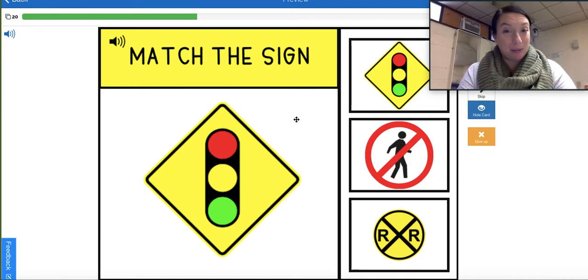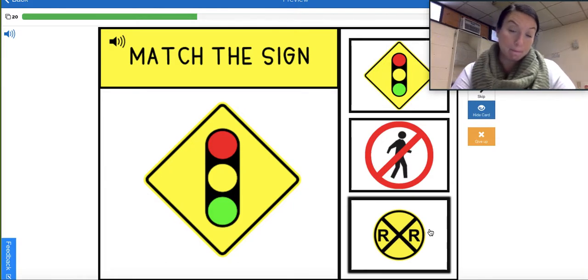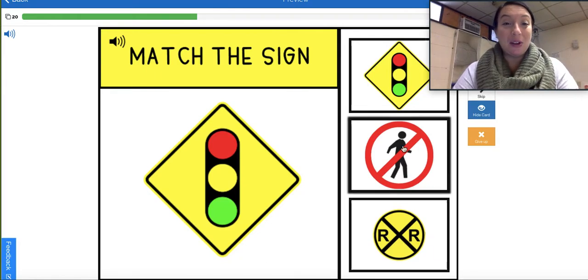So let's look at our options. We have this bottom option. We have the same colors: the yellow and the red and the two R's. Is that the same? No.